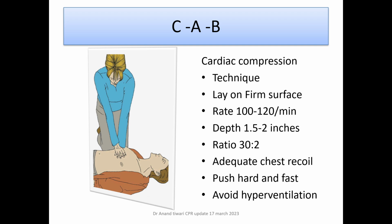The patient should be lying on a firm surface, as shown in the figure. You keep the heel of one hand on the midpoint of the sternum, the other hand crossing the first hand. Don't bend the elbow, and use your body weight to give compression at a depth of at least 1.5 to 2 inches. So what you are doing is compressing the heart between the sternum and the vertebral column.